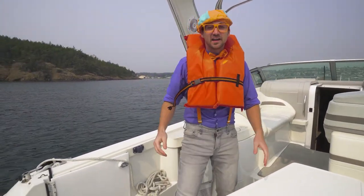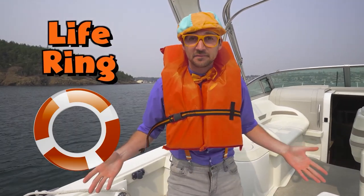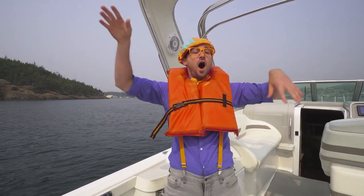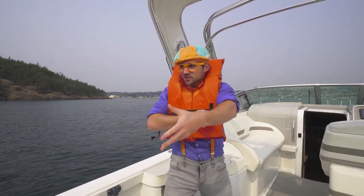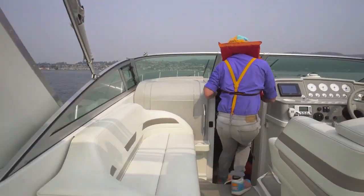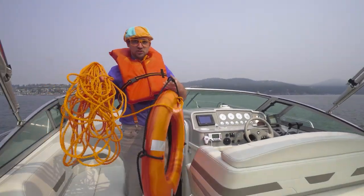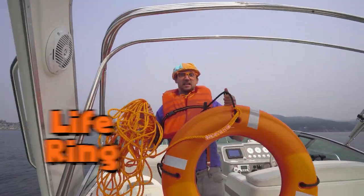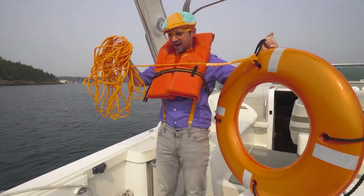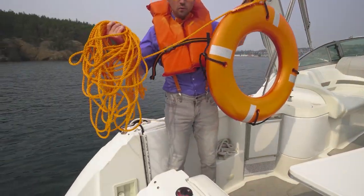Yeah! Another piece of equipment that boats have on them is a life ring, and that's used to throw it off so then the person that's in the water can grab onto it, and then you can pull them in. Here, I'll go get the life ring. Whoa, check it out. This is a life ring. Whoa, I wonder why they call it a life ring. Hey, I know, because it saves lives and it's the shape of a ring.